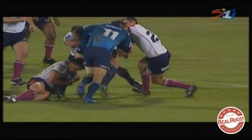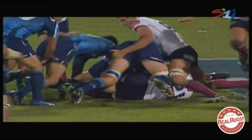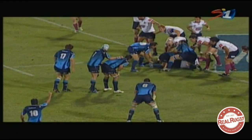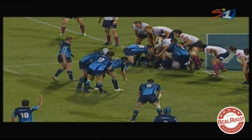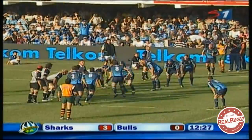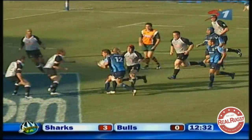Dupree, Engels. Well, Jaco Engels has the energy, he hasn't been on the field that long. Look at them lining up for that drive. Oh, that's a beautiful dummy! Brilliant dummy by the ball. Requires a player from the opposition side to get in there. Great work by the Bulls here.